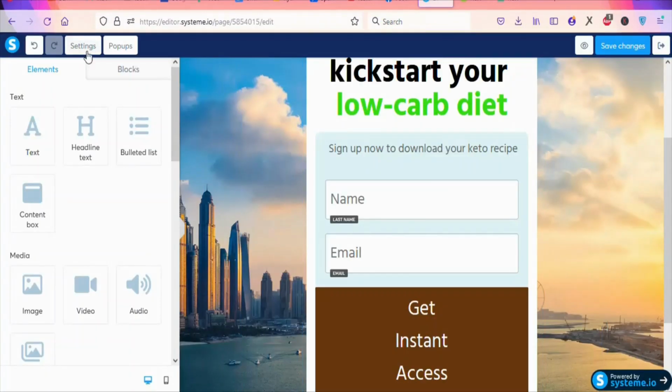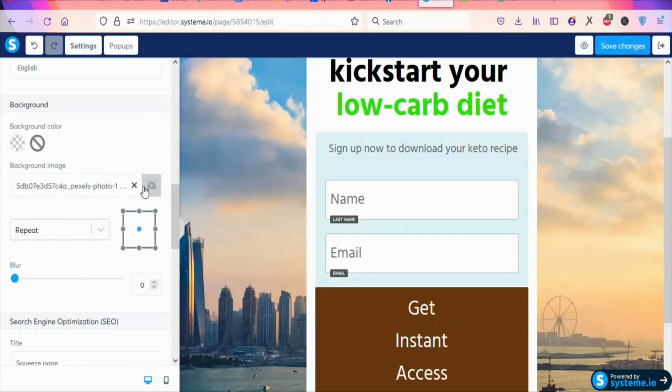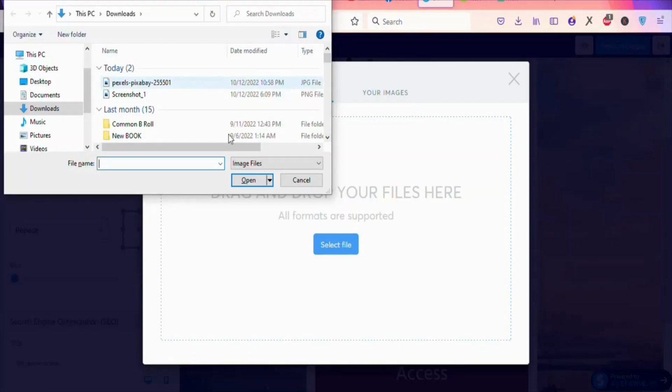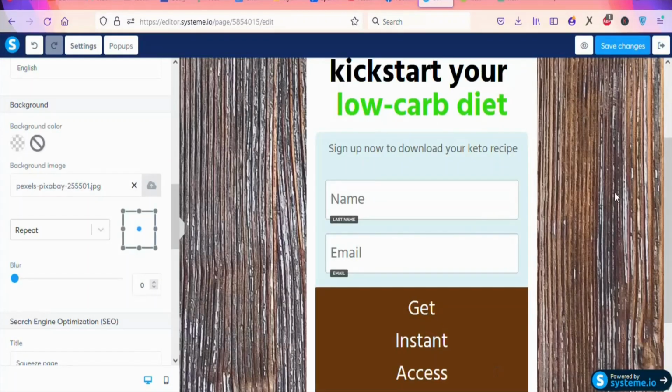Once you download the image, you are going to come back and then click on settings so that you can upload the image as your background. Once you click on settings, you are going to scroll down. You can see background image. Just click right here so that you can upload your image. Once you click on upload, you are going to click right here, select file so that you can select the image that you downloaded. Now what you are going to do is that just select your image. Once you select it, click on open so that it will be uploaded right here. As you can see, this is the image. Just click right here, insert, so that you can insert the image as your background.